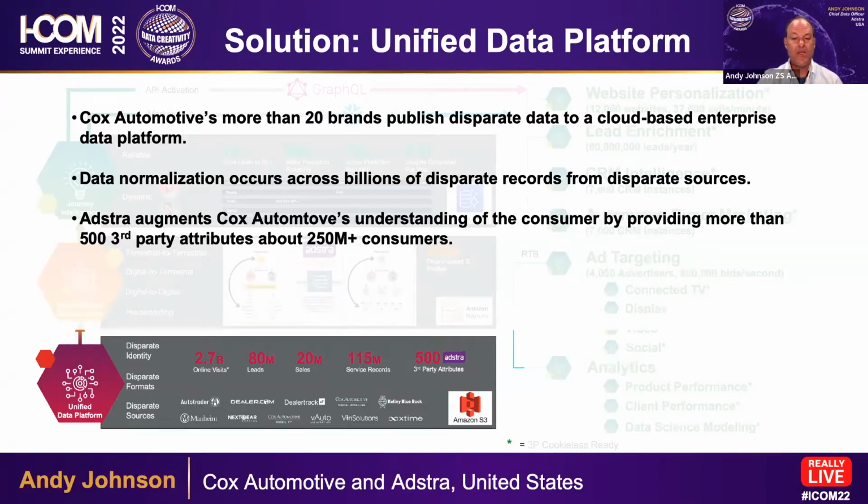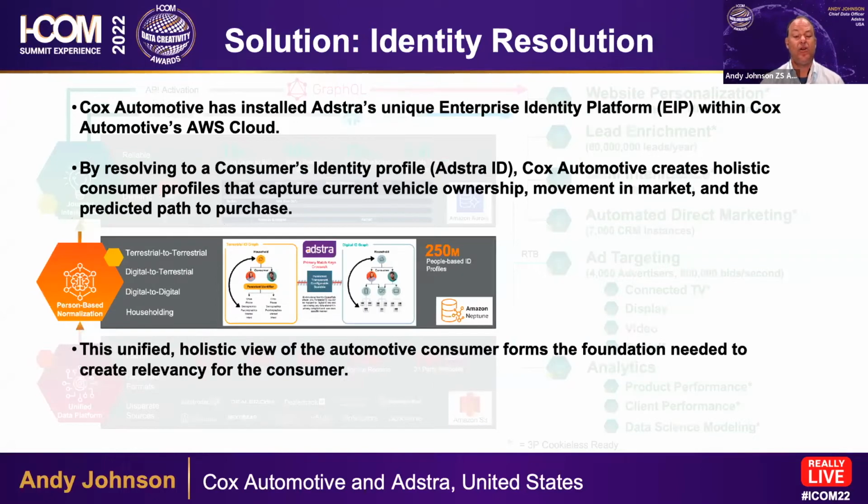Next slide, please. So how do you do that, right? Cox installed Adstra's enterprise identity platform, Connecta, inside of their instance of AWS, client side. What this does is it allows Cox Automotive, not some partner that they send their data to, but Cox Automotive, to connect and resolve consumer identity across all realms of identity, terrestrial to digital, digital to digital, householding, any crosswalk that you can imagine, and then enrich that data across second or third party data. Data orchestration functions, from cleaning and normalizing, resolving, keying, linking, creating a persistent key enrichment, they can all be performed by Cox, and their data never has to leave their environment to do it.